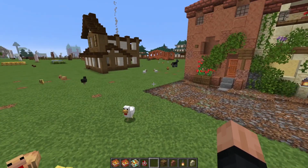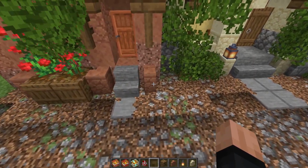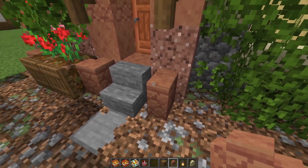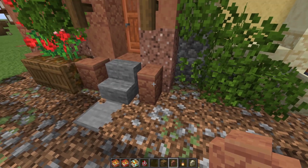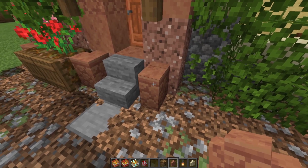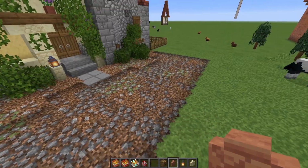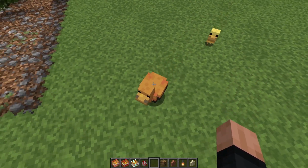Alright, we're here in my creative test world now. There's a few small things here that I could show you. First of all, I've changed some of the wall models so that the sandstone and red sandstone can have this top texture on it and the bottom texture on it. That, for some reason, wasn't a thing in the vanilla version. It just showed up as the side texture always on the top. So I fixed that.